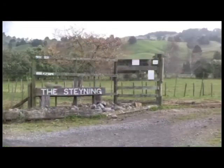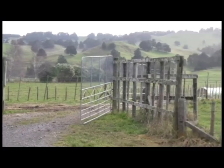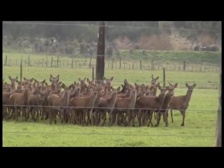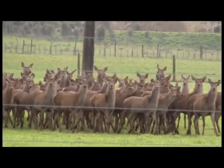Hi, I'm Tim Aitken. I farm a deer farm out in central Hawke's Bay, Tikakino. We have 600 plus breeding hinds here and a finishing operation for First Light Venison, with a stud for them, looking at meat in the box.